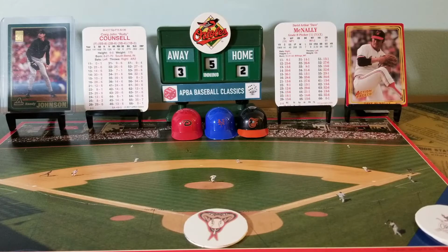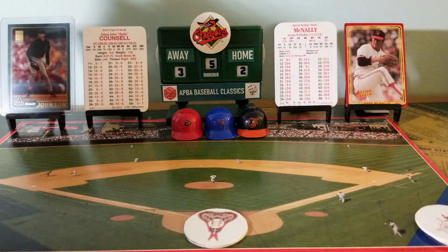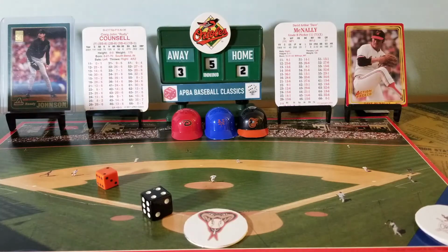There is activity in the Oriole bullpen. Relievers Pete Rickert and Dick Hall get up and loosen up. Rickert is the left-hander. Dick Hall's the right-hander. Craig Counsell comes to bat for Arizona, now up by 1 run. 42 is a base on balls for Counsell.